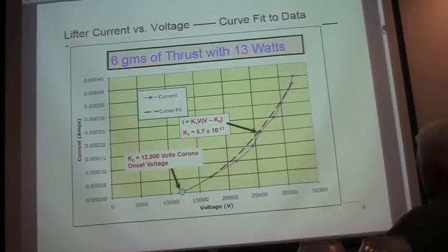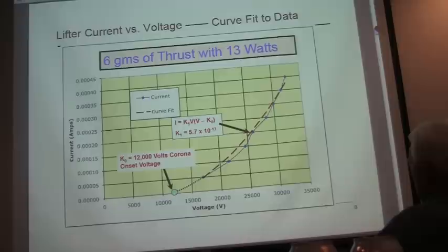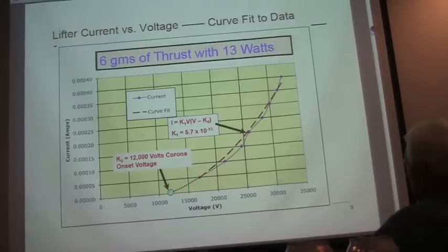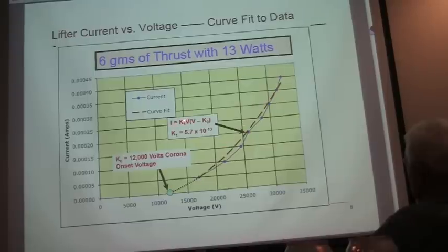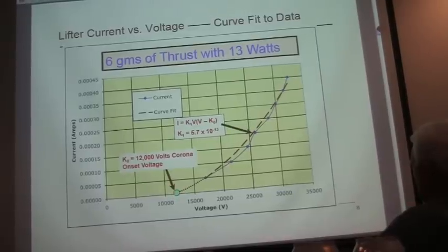This is the data from this fellow at Huntsville. He had measured the current and the voltage, and this is his data, and we fit it to a curve which says that the current is equal to a constant times the voltage, and the other parameter in parentheses, the voltage minus an offset. That offset voltage right there is the place where you begin to get some current. You have to get up to about 12 kilovolts in this system to start ionization.